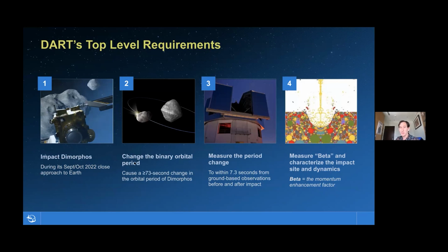The spec for the mission, or the requirement for the mission, is that the orbital period of Dimorphos around Didymos is changed by at least 73 seconds. We don't know exactly how much the period is going to change, and that's one of the reasons for doing this experiment. But the baseline requirement is 73 seconds. What is the current period? I'll show that in just another slide here. The current orbital period of Dimorphos is 11.92 hours. So it's a relatively small change. This is, as I say, the baseline.